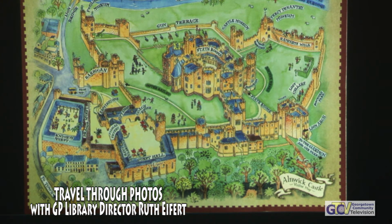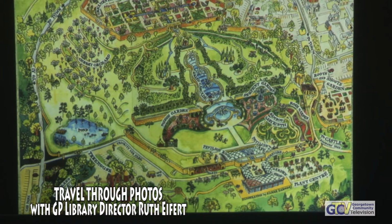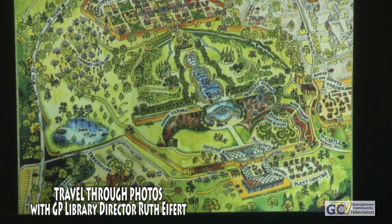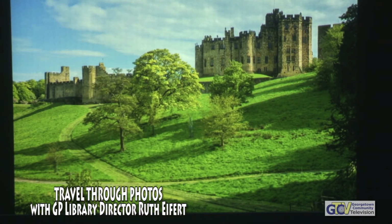So this is the Alnwick Castle. Be sure to pick up the brochures. This was very helpful, even in the cartoon version. See where we are. They have extensive gardens now. Watch that little squiggle. See that little squiggle right in the center? That's a fountain. Remember that fountain. There's Alnwick.